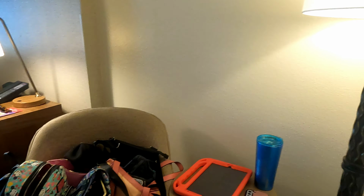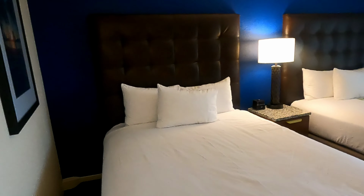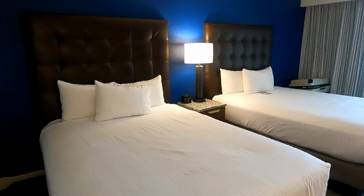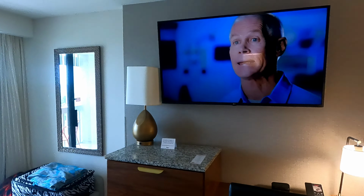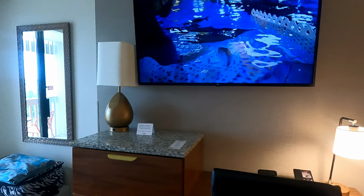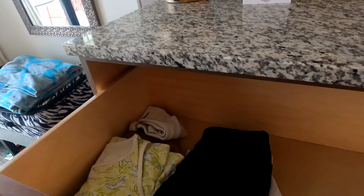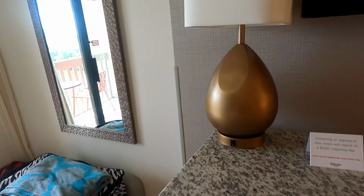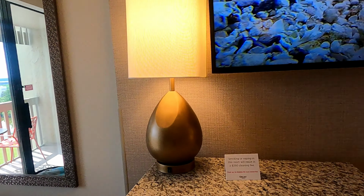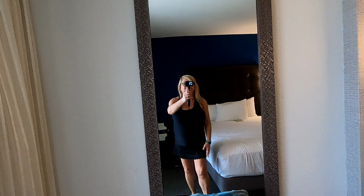And there's all of our things right there. Everybody's at the pool. I'm about to meet them. See, so here's the beds, and I remember them being very comfortable before. Little desk area. View of the flat screen TV. And here's your chest of drawers, and they're nice deep drawers. Oh, look at here. My nephew has already started unpacking his things in the drawer. And then you also have a mirror over here. Check out your Disney outfit. This would be my pool outfit cover up today.